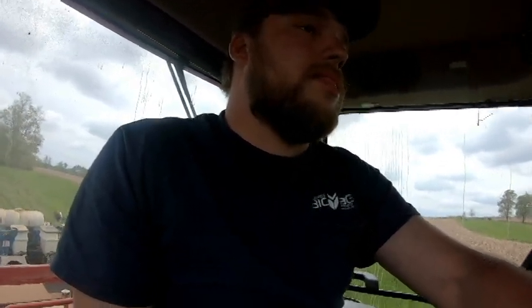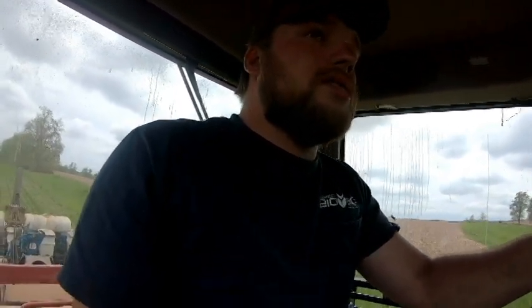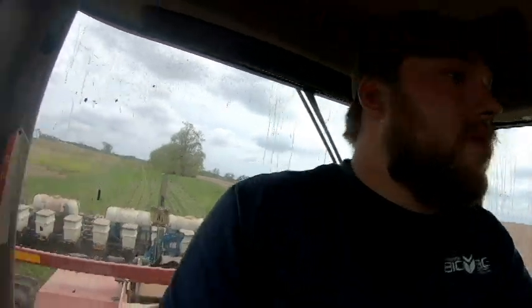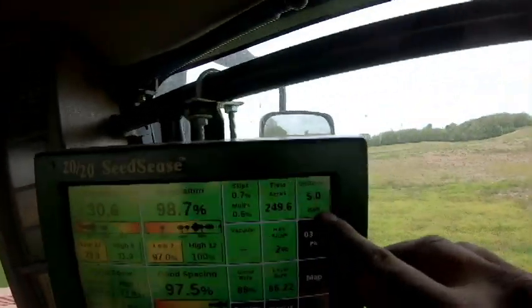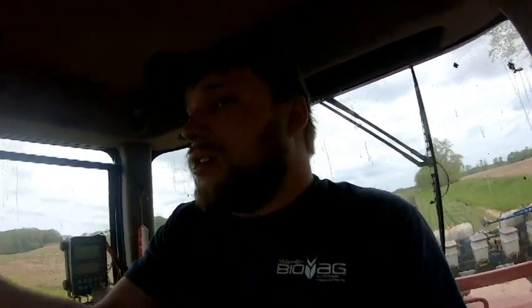It's precision planning. I keep dropping my GPS signal on it every once in a while, so up here I've got to put in a simulated speed of 5 mile an hour, and then that will give me my accurate population, or close to accurate, if I'm telling the computer I'm going 5 mile an hour. But if I go slower, it shows a really low population. So I don't know why we're dropping signal so much. It never used to do that.